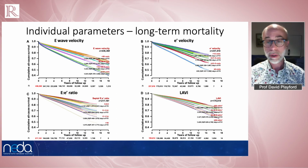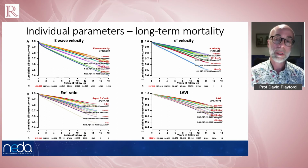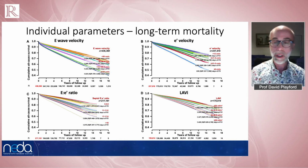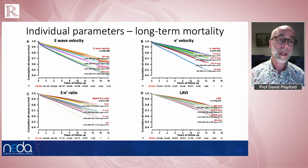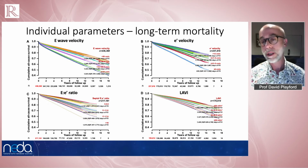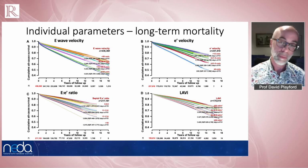So then turning to the individual parameters, you can see here that we've chosen the 4 most representative parameters, which I said we would do at the outset, and they were E-wave velocity, the E-prime velocity, the E to E-prime ratio, and the left atrial volume index. Going through each one of them, for the E-wave velocity, you can see on the top left that there was a very clear spread, from those with the lowest E-wave velocity to the highest, and the highest E-wave velocity clearly had the worst long-term survival. The E-prime velocity, the same thing, but in reverse. So the lowest E-prime velocity had the worst survival. For E to E-prime ratio, the highest ratio had the worst survival. And then left atrial volume index, the highest left atrial volume index had the worst long-term survival.